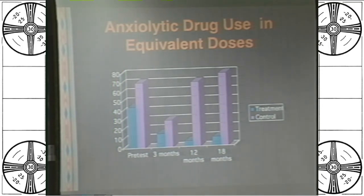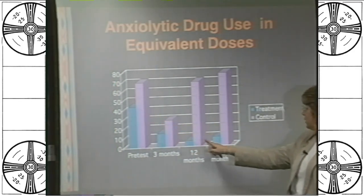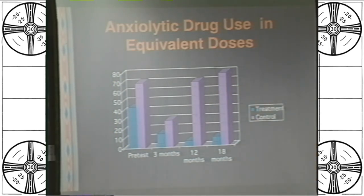So that was our first triumph, that we were able to at least decrease problem behaviors at the same time we're taking them off drugs, which we weren't even that hopeful about. These are the anti-anxiety drugs, and the treatment group went significantly down in their anti-anxiety drugs over the 18 months, whereas the control group did not. They actually increased as well.